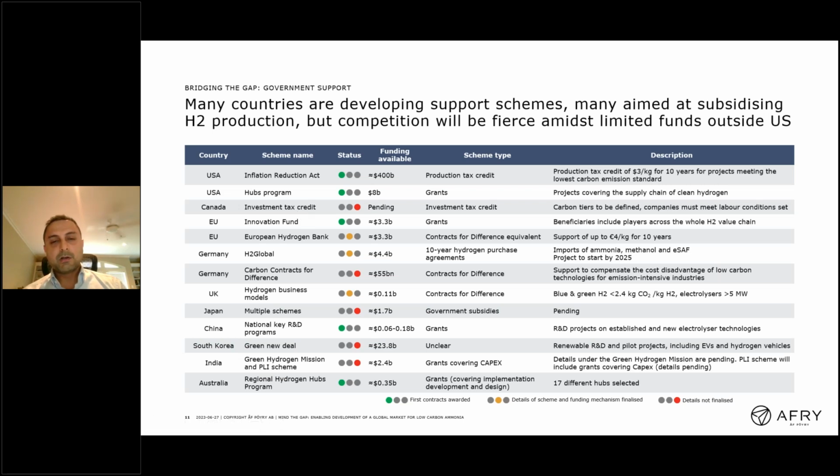And as Josie was mentioning earlier, the expectation is that costs are going to come down over time, and the requirement for this matching exercise or this subsidization is going to go away over time. Another interesting announcement just earlier this month through the German Ministry of Economics and Climate Change was made about the carbon contracts for differences, which is going to set aside around $55 billion again to compensate for the cost disadvantage of low carbon technologies for green hydrogen or low carbon hydrogen production that can be used for low carbon ammonia production.